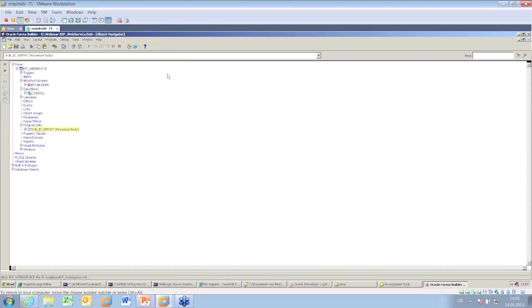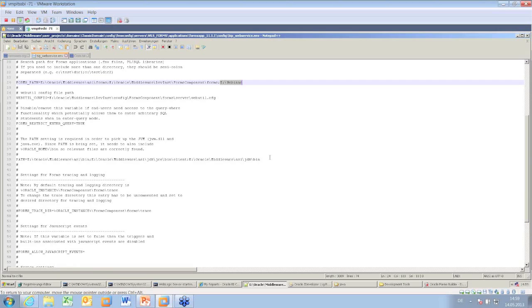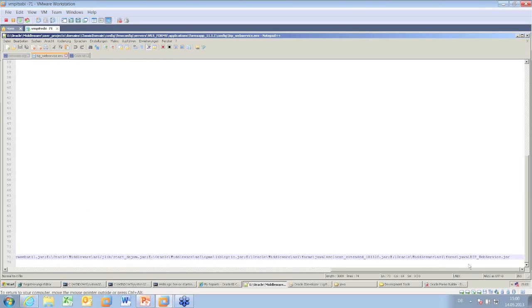Now, let's see which are the next steps that we have to perform. First thing is we have to look in the Forms11g. Okay, this is already open. In Forms11g, we define a new section we call BI Publisher Web Service. And here we use this env file. If you look in the env file, you have to pay attention to the forms path in case you use, like in our case, this BI Publisher Web Service PLX. You have to add the folder where you have our PLX, and also in the class path, we have to make available for the runtime our Java web service client.